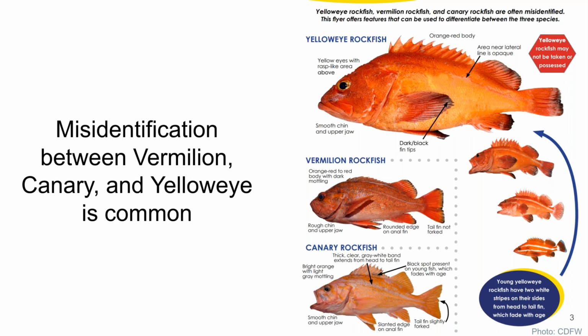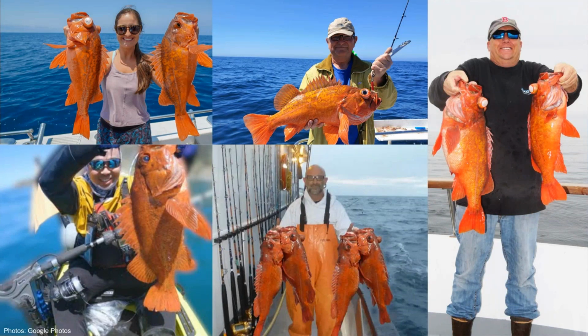This is particularly important as it is prohibited for yellow-eye rockfish to be taken or possessed in the state of California. Additionally, these species, and just orange rockfish in general, are a very popular group of fish. They happen to be a very common recreational catch, particularly in the state of California. Specifically, the vermilion sunset rockfish complex are the 3rd most commonly caught recreational species in the state. The pictures that you're seeing on the slide here are just a simple Google Images search, just to show you how common it is to pose with a photo of one of these species.